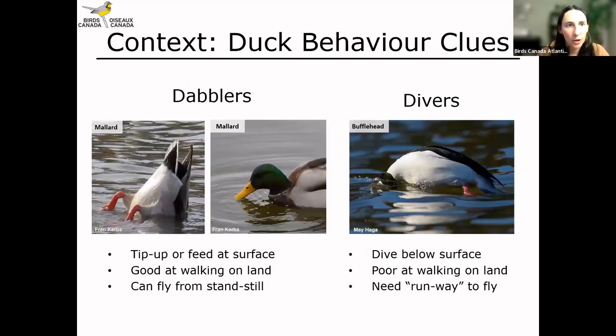The next clue for bird identification is the context. And so context can include things like the habitat that they're in, what sort of behaviors they're doing. And for ducks, especially today, like we'll be talking about, duck behavior is a really interesting context clue to be able to split ducks into two groupings.